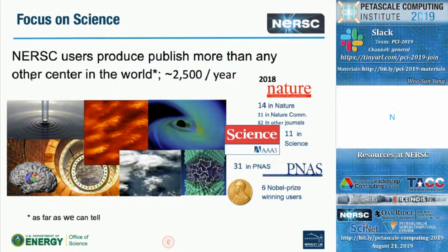Our focus is basically to improve the science through computing, in alignment with the NERSC users. As a result, we think that NERSC users produce more paper publications than at any other center in the world. We estimate that is about 2,500 per year, including many prestigious journals like Nature and Science. And we believe that we have 6 Nobel Prize winning users as well.